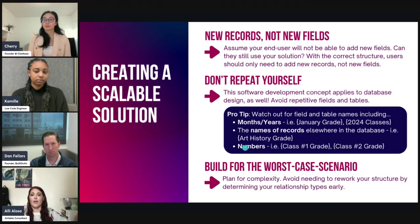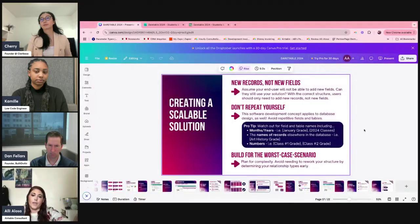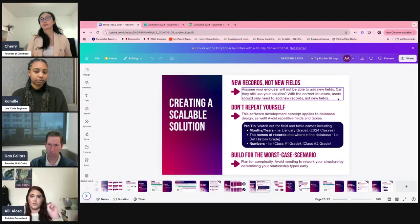And then numbers in my field names, like class number 1 grade, class number 2 grade, or if you're trying to model line items and you don't have that junction table, you might have product 1 quantity, product 1 amount, product 2 quantity, and so on, going like these groups of fields that are numbered. These are all things that can tip you off to rethink your structure. And if you have the correct structure, in air quotes, for any one use case, your users should only need to add new records.